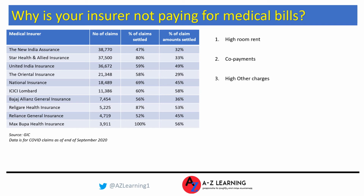So those high other charges have got an issue: under the insurance policy, again, there is a limit specified. If the charges are higher than those limits, then those will be disallowed. Those won't be settled by the insurance claim. And that's the third main reason for claims being significantly reduced by the insurance company.